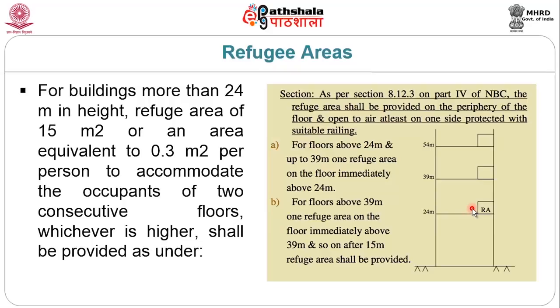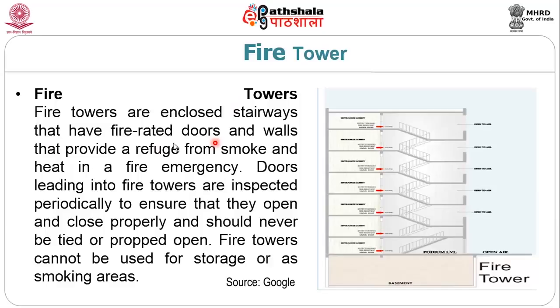Then there is something called fire towers, which are external to the building, which allow people to get out, with completely fire-rated doors and walls. Which means that any smoke which is happening in the building does not come into the fire tower. So, this is another provision in the code to ensure that people are able to evacuate from the smoke or the fire-affected area through the fire tower.